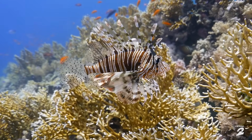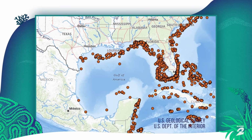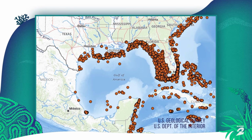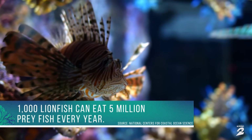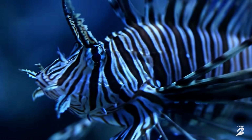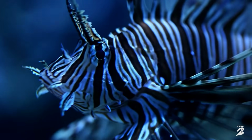Lionfish were first spotted off the coast of South Florida in the mid-'80s. By the 2000s, they had spread up the eastern coast. The population expanded, eventually moving into the Gulf. It's a threat that's rapidly growing. Unchecked, lionfish devour native fish, putting those populations at risk. It is believed lionfish ended up in the waters where they didn't belong after being released from home aquariums.